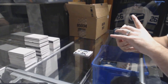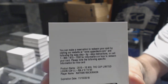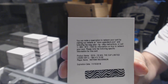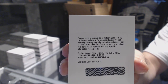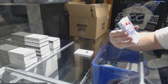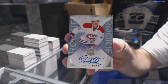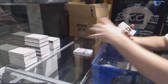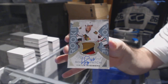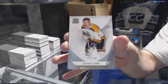We've got number to 50, limited logos patch auto for the Colorado Avalanche, Nathan MacKinnon. Limited logos patch auto, Nathan MacKinnon. For the Montreal Canadiens, to 249, autograph rookie, Daniel Carr. Daniel Carr. We've got number to 249, three-color rookie patch auto for the Chicago Blackhawks, Victor Svedberg. Victor Svedberg. And we've got for the Boston Bruins, a 249, Bobby Orr.